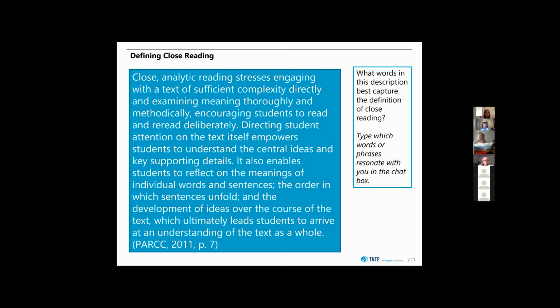So go ahead and type in the chat box which words or phrases best capture your own vision or definition for close reading.